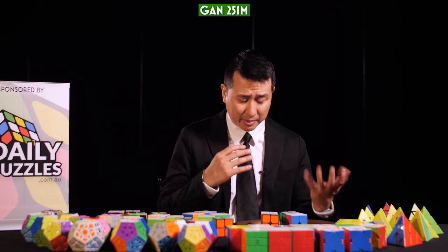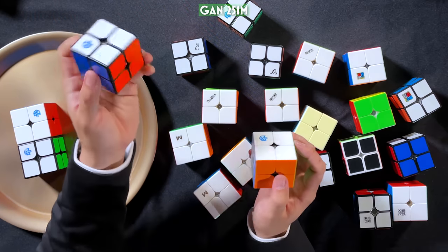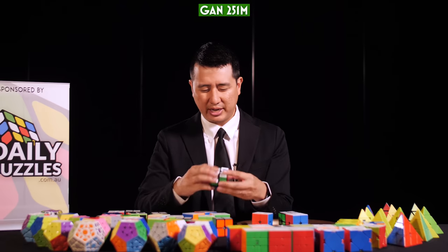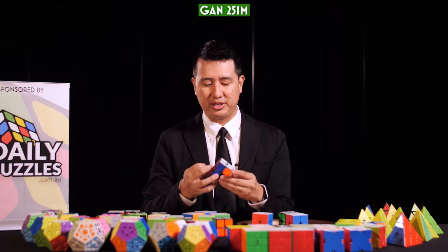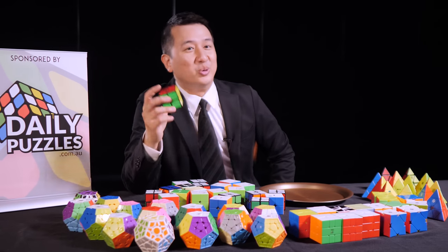And despite the fact that I like both variants, the stickerless and the stickered version, this is the one that I usually go for. It's got a weird hollow sound to it, but it's a really, really nice 2x2 to use. I just wish I was good at 2x2. That's a lot of cubes. You might actually say that's 2x2 too many.